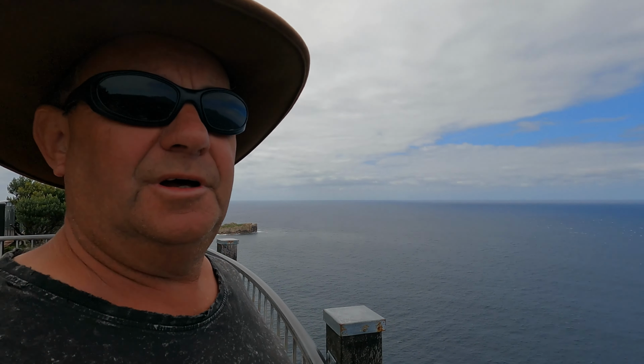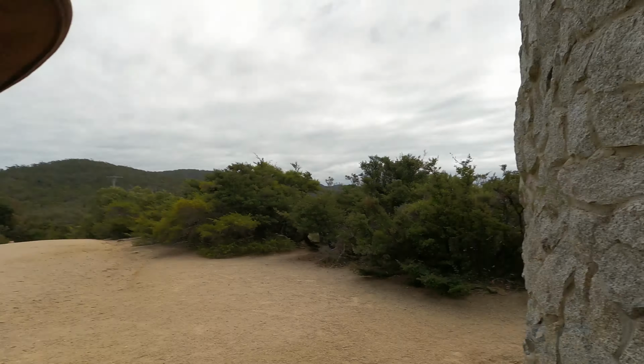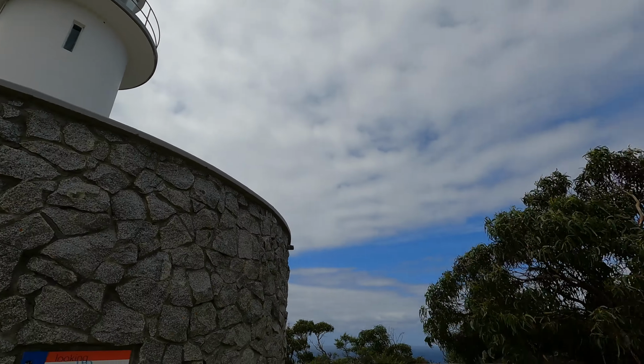Just doing one of the 60 great short walks in Tasmania. Probably only a kilometre long. There's beautiful views. Just reached Cape Tourville Lighthouse. Just learned it's named after a French admiral. Lived from 1642 to 1701. Lighthouse wasn't named after him, it's probably this cape.